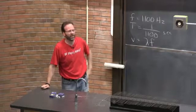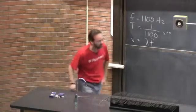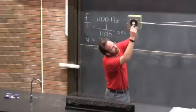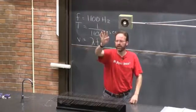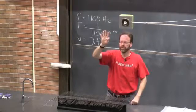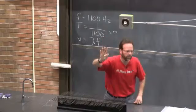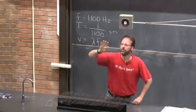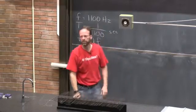What's vibrating at 1100 hertz? The speakers do, that's for sure. That's one. That means they push this way, and then they go back. If we start here, I'll exaggerate. There's one cycle, 2 cycles, 3 cycles. So yes, it vibrates at 1100 times a second.